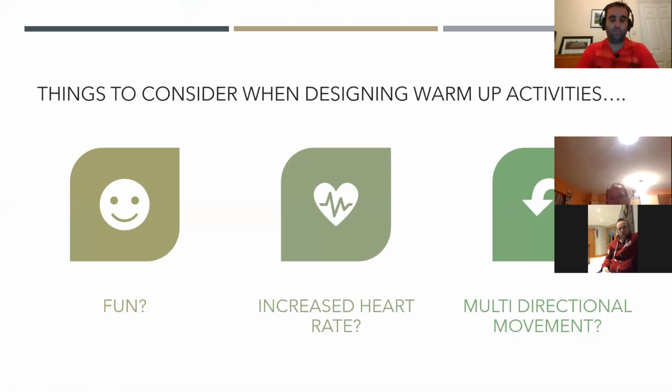And the last one is multi-directional movement. And what I mean by that is they're doing lots of different activities. So it's not just running in a straight line, they're running sidestep, they might be dipping down, they might be climbing through people's legs, things like that.